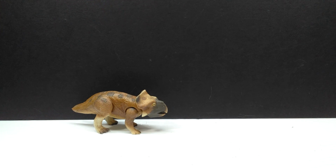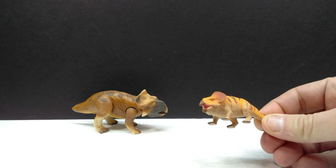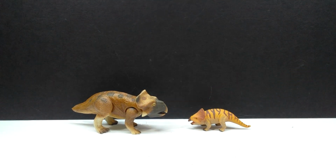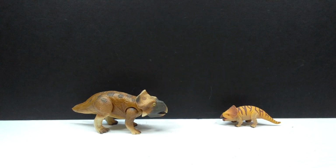And speaking of Protoceratops, there was also this little guy, which is a really cool pudgy version of a Protoceratops. I don't really know much about that figure, but I just saw that he was selling it. I saw it was a Protoceratops I didn't have, so of course I wanted to pick it up, and luckily for me it was still available at the time that I had discovered it in the listing, so it is now in my collection. Really fun looking, kind of a vintage style of a Protoceratops.